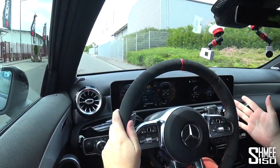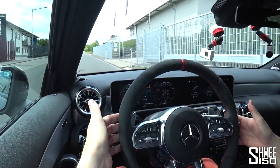Driving like this though, the thing with the A45 is it's such a premium interior. The MBUX dual screens, the feel of the AMG performance steering wheel, everything about it punches so high above its weight.